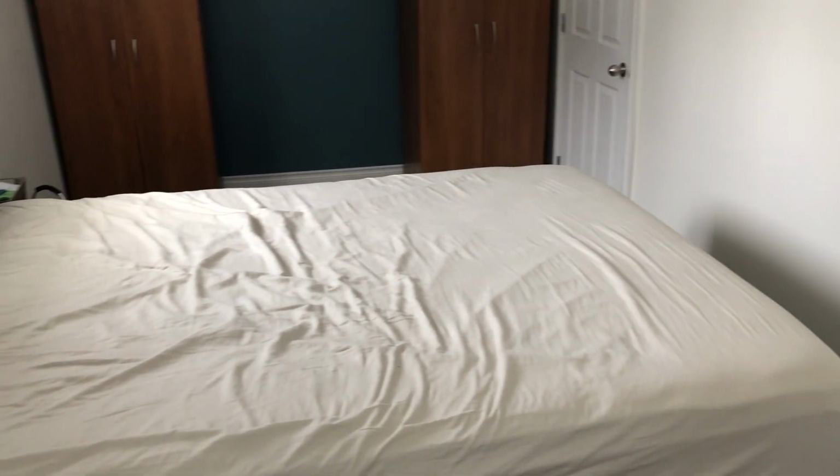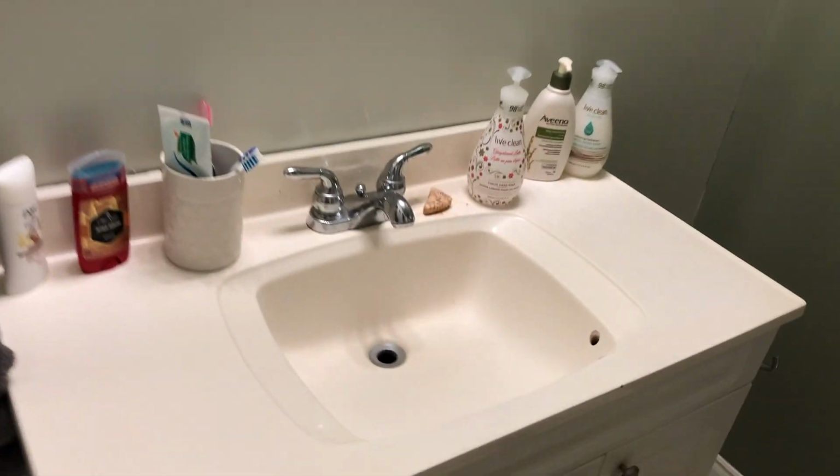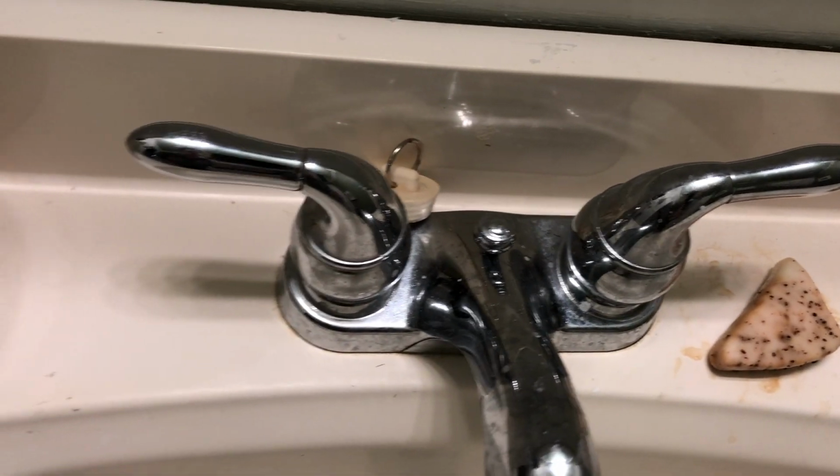And another rewarding feeling, seeing all the clothes done and put away. So here we are the next day, and I have to clean the bathroom. It is in need of a really good scrub down.